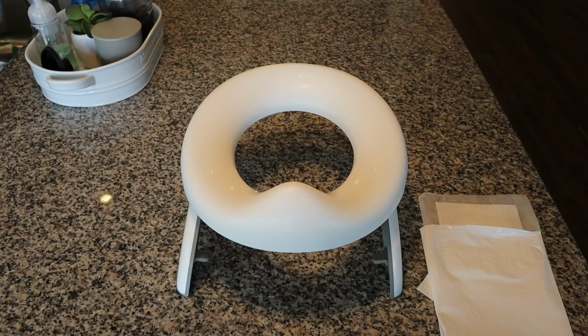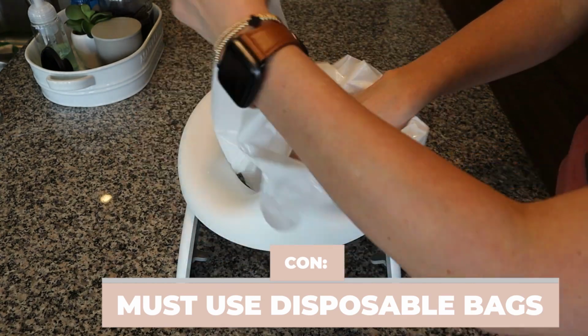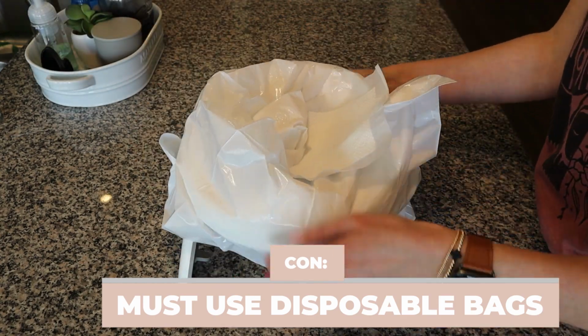Another possible con is that if you want to use it as a standalone potty, you have to use some kind of disposable bag. It can't just be used on its own. That means that this probably can't be your only potty for your toddler because it will get too expensive to use. However, I think that this potty really shines for on-the-go use, and I like having it in the car as a secondary potty. Overall, I am absolutely in love with this potty.